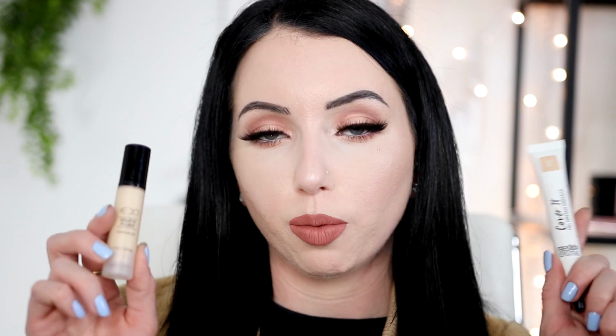Kind of a similar thing happens to me with this one that happens with the Model's Own one, where you put it on, it spreads easily, you think it's going to be good, it's looking like full coverage, and then you blend it out, and it gathers weirdly and doesn't look as opaque as I was expecting with a full coverage concealer. So it almost is like medium coverage to me once you blend it out. It doesn't sit the best underneath my eyes. This one feels pretty similar to the Model's Own one too, in the sense that it is very creamy, but this one is a tiny bit less sticky.